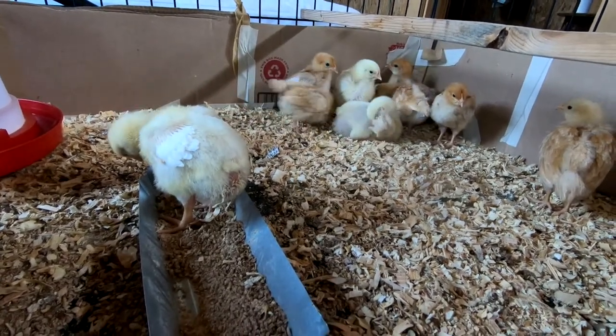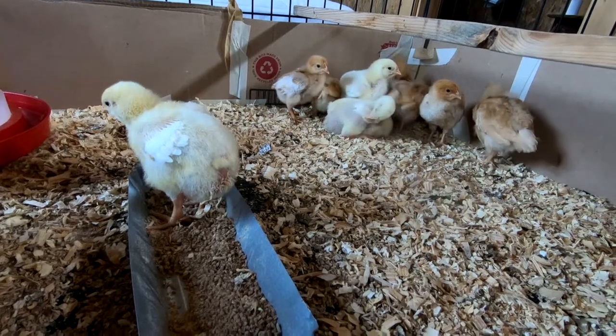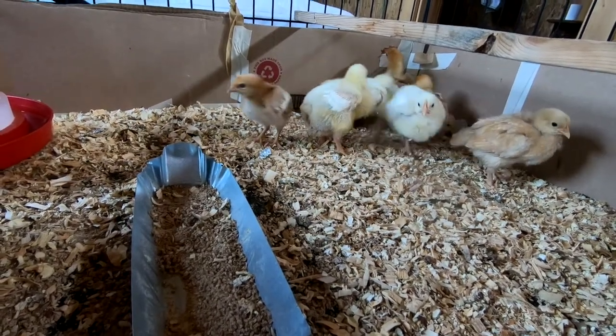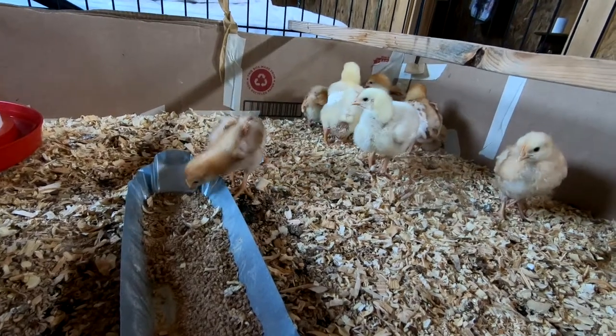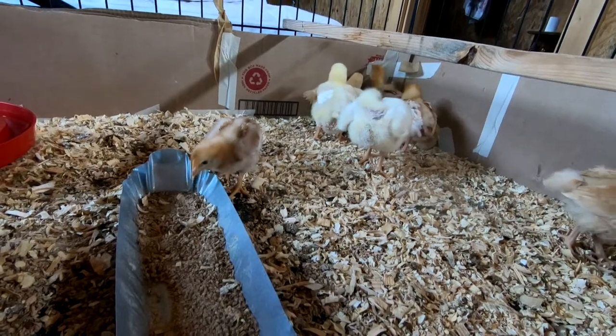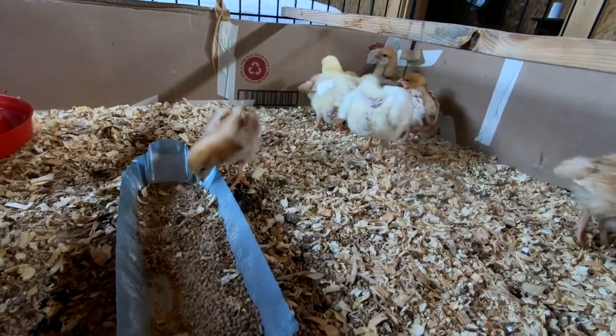Because the house isn't very big. It's a pretty good sized cage, but having them in the house every little while gets annoying. So, anyway, there it is. Cold brooding.